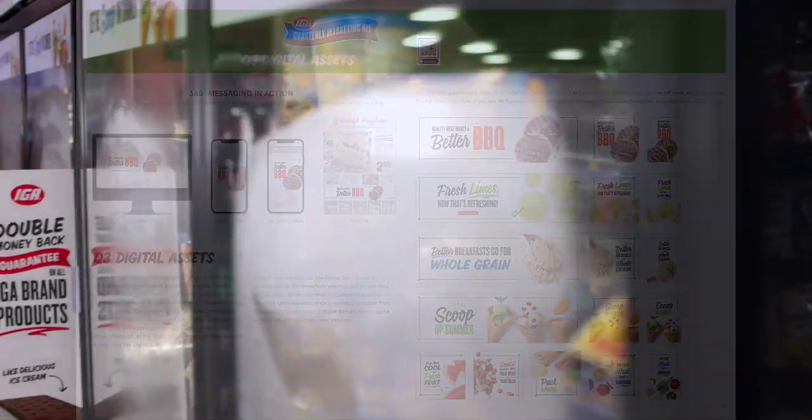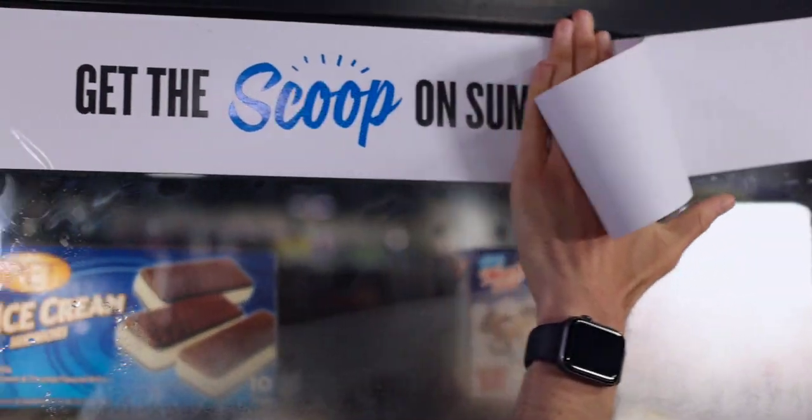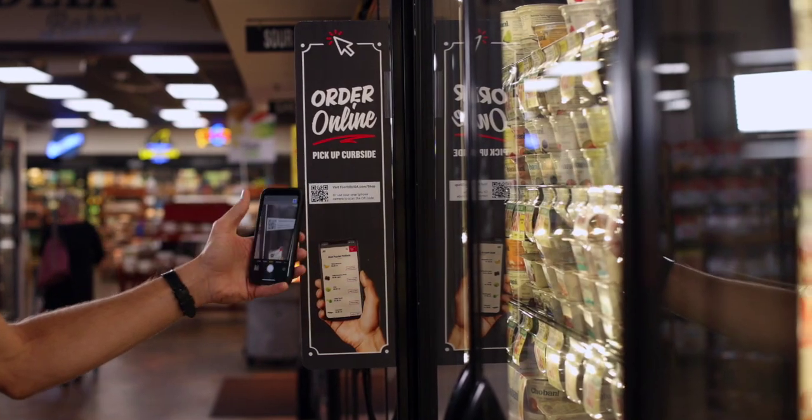At just $500 per quarter, you can provide a fresh new look to your store, boost sales, boost shopper interest, and provide multiple opportunities for shoppers to engage with you online.